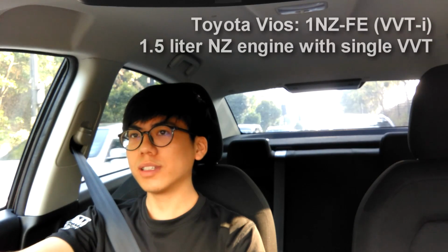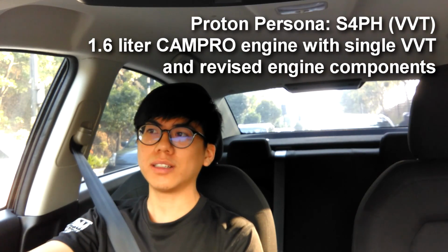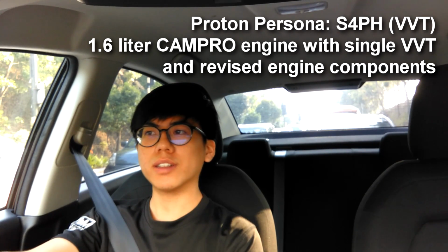Toyota Vios is using a 1.5 engine with a VVT-i add-on. And the Proton is using a Pro engine. I guess it's a second or third generation Pro, and it has different internals like piston, block, and valve. The friction in the engine has improved a lot, and indirectly makes the car more efficient. And for Toyota, we all know Toyota always has an efficient engine. Also both cars, the Proton and the Toyota, are single VVT. The VVT module is only on the intake side.